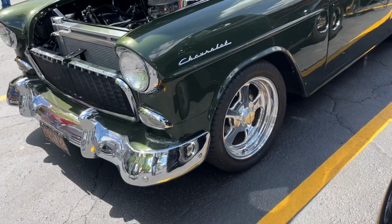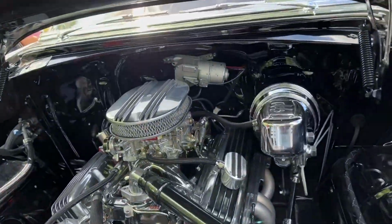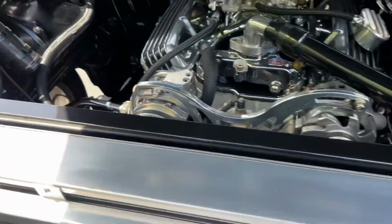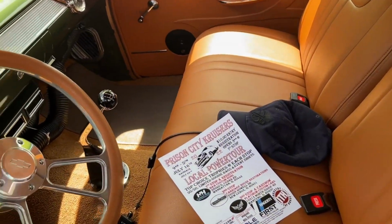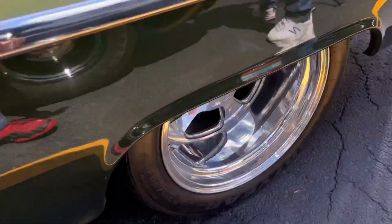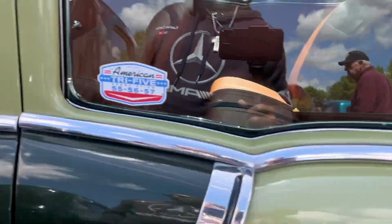Another 55 Chevy. This one clean, too. Look how clean this is. AC, too, guys. Y'all see it? This boy clean. I love the color. Look at the interior. Oh, manual too. Okay. I see him. Got that lip in the back. Beautiful.